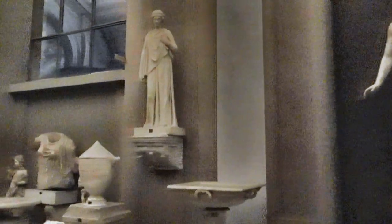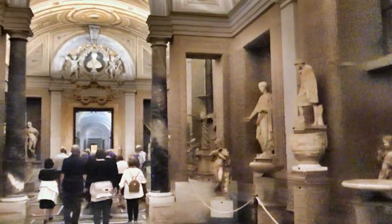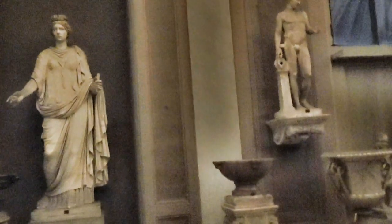While you watch, let me share a few gee whiz numbers with you. There are more than 26 museums in the Vatican palaces, with priceless collections numbering more than 70,000 exhibits. More than 6 million people a year visit the Vatican museums.